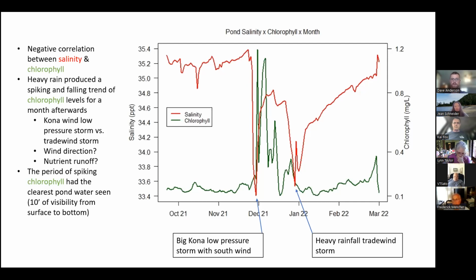And then the second question is, what is going on here where the chlorophyll spikes? Because if we could have those growth rates all the time, that would obviously be a perfect system for us. So we're thinking basically there's two theories of what's causing the chlorophyll to spike. Is it the rainfall putting runoff into the water that is adding nutrients?